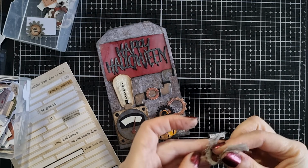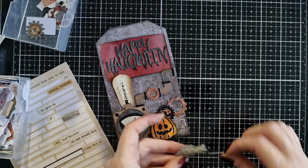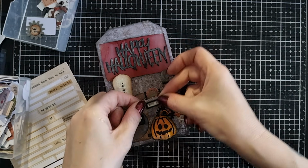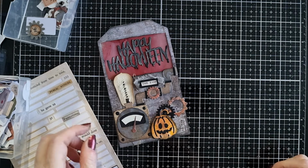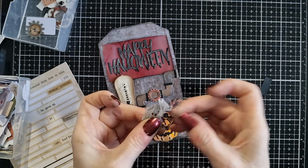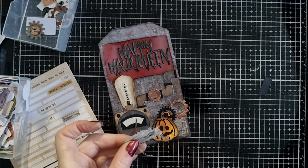So, yeah, beautifully shot, beautifully done. Just well done all round on that. Now, I know this isn't Frankenstein, but, you know, I love Frankenstein, so I'm going to put this on here.